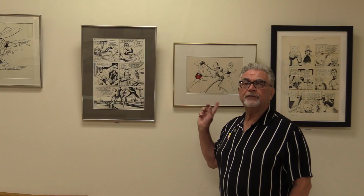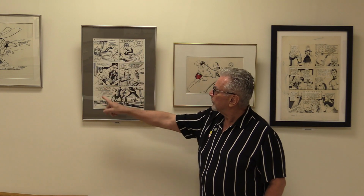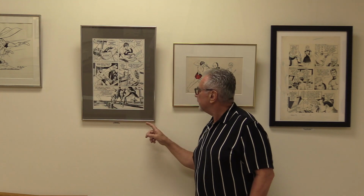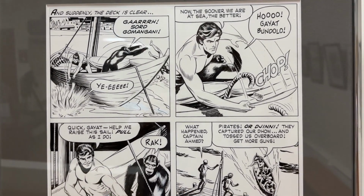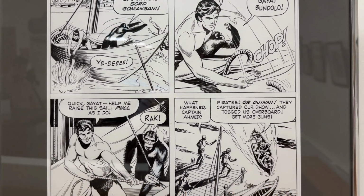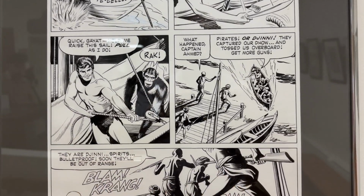I'm in front of three very special pieces. These are all done by Russ Manning in the early 1960s. Russ Manning became very well known for doing Tarzan, and this Tarzan is from 1965 by Russ Manning. And he had a very simple, clean line, good anatomy, a wonderful storyteller.